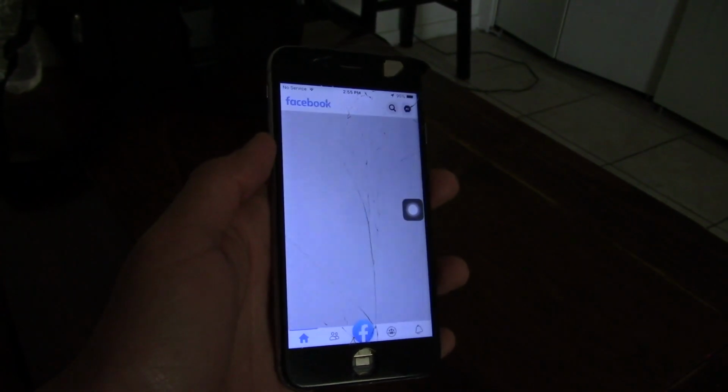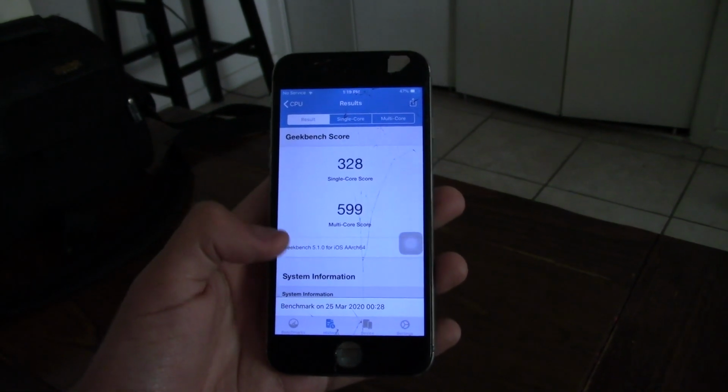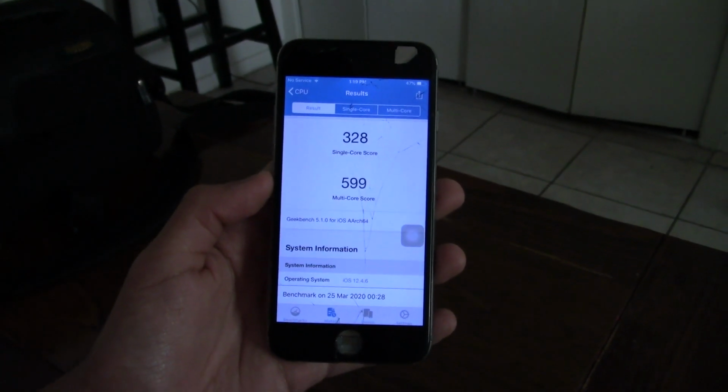But this thing isn't the fastest thing anymore. As you can see by the Geekbench scores, this thing is pretty slow compared to newer iPhones. But it's not that bad, it's decent.